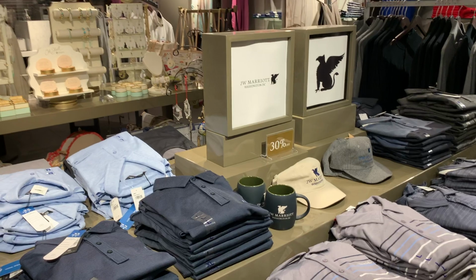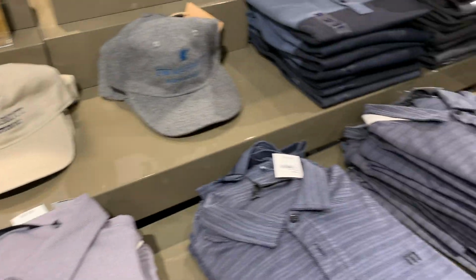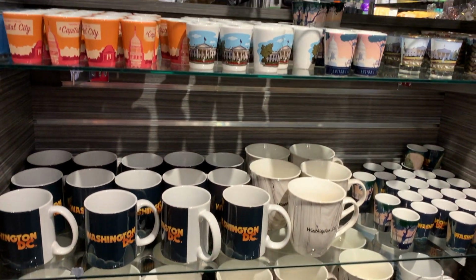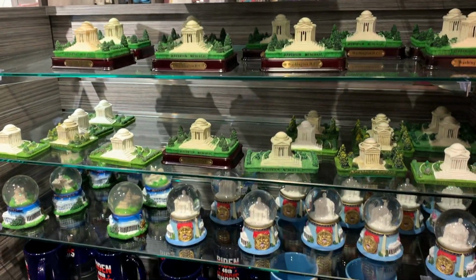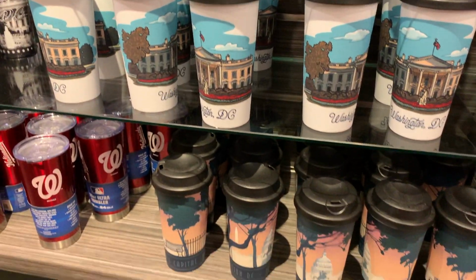Of course, the gift shop also had gift items. They had a number of items that were JW Marriott DC branded, as well as just generic DC items. There were a number of higher-end items, including jewelry. There was a little kids section, and then you had some of your basic travel tchotchkes as well.